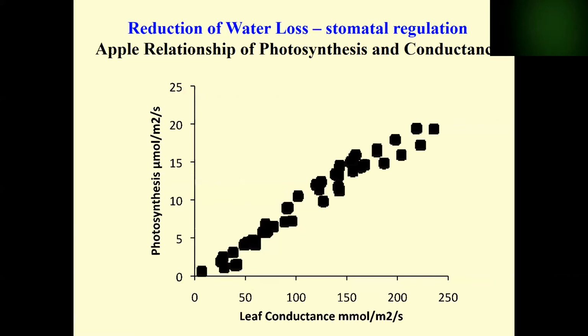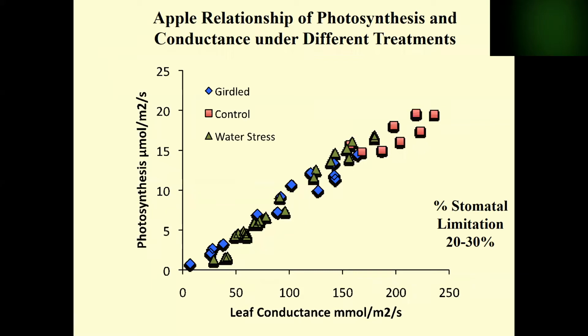Now this is the actual data from 3 different sets of measurements. The pink squares are the controls that are healthy, well watered, no problem. The green triangles are from trees that are water stressed. And the blue symbols are from branches where we girdled the branch to cause feedback inhibition and shut down the photosynthesis. And yet, they all fall on exactly the same regression. So we've learned over the years that in the field we see a very, very strong coupling between the photosynthesis and the stomatal behavior, which is fairly unusual.